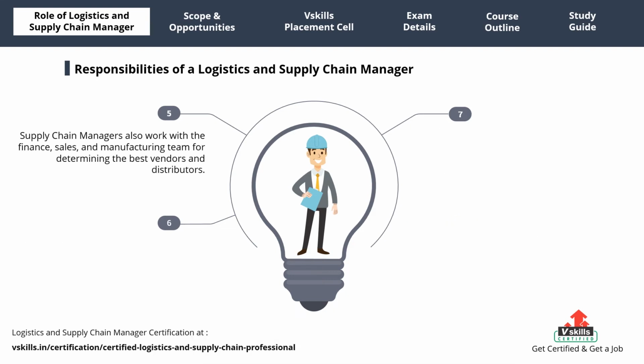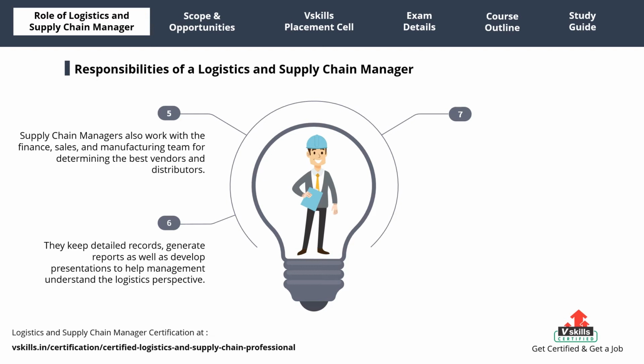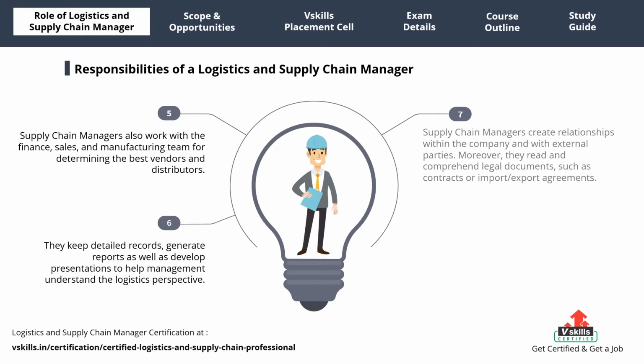Supply chain managers also work with the finance, sales, and manufacturing teams to determine the best vendors and distributors. They keep detailed records, generate reports as well as develop presentations to help management understand the logistics perspective. Supply chain managers create relationships within the company and with external parties. Moreover, they read and comprehend legal documents, such as contracts or import/export agreements.